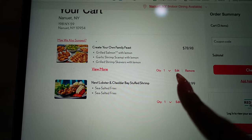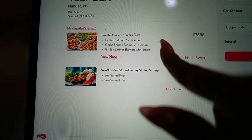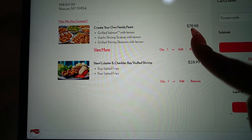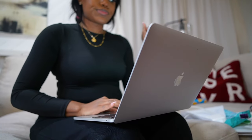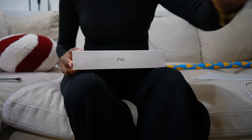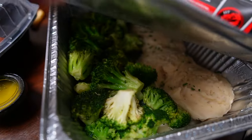I'm ordering Red Lobster. I got Clay his lobster meal with shrimp, and then we got a family meal for the rest of us because this does not come with any lobster and he really needs lobster. So yeah, I'm just ordering this right now. Actually, let me see if I can find a little Red Lobster coupon. Got some salmon, some shrimp.